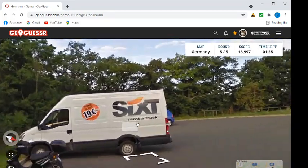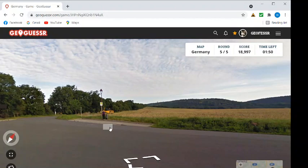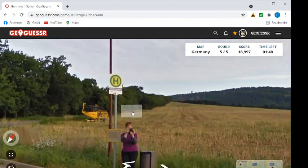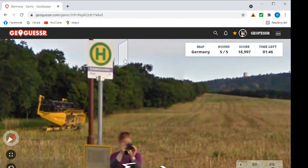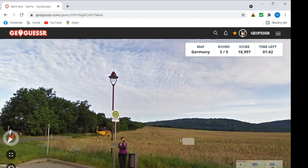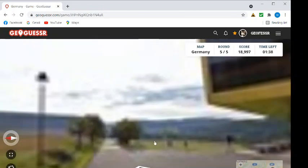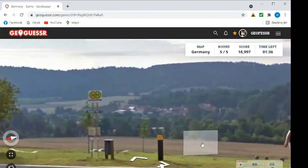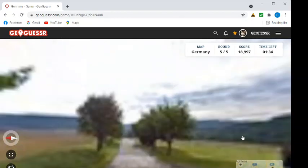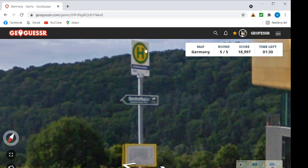Let's see, Sixt rent a truck. Those are the Berlin signs that we saw, certainly, although those may be, yeah, I think those are probably just very general, right? Because they even have them in Vienna.